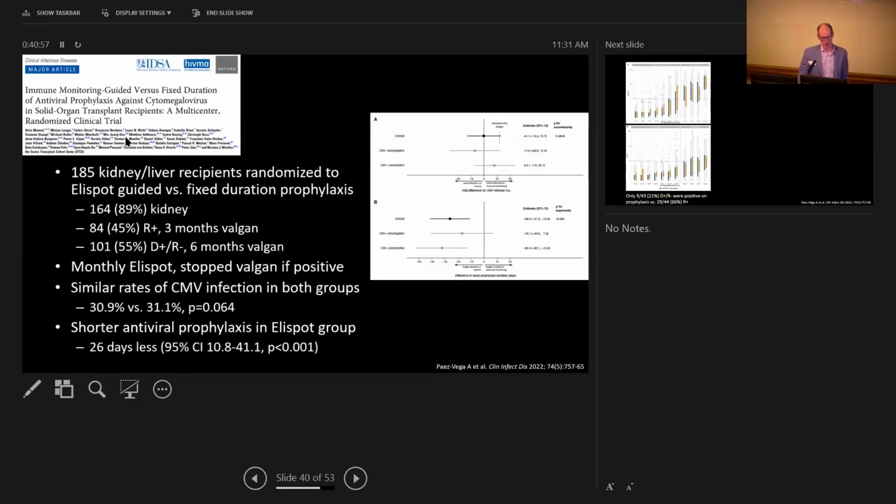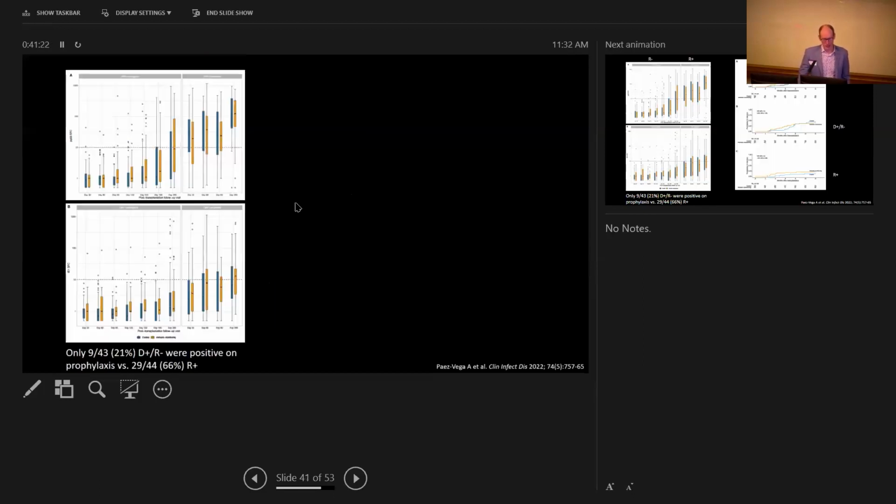And that was sort of replicated by Oriol Manuel again, 185 kidney and liver recipients, mostly kidney, half R+. Basically they did monthly ELISpots and stopped the Valgan if it was positive. And they saved about a month of prophylaxis. And I was like, geez, all that effort for a month of prophylaxis, why not just give them a month of prophylaxis, right? Anyway, that's kind of getting figured out at the moment.